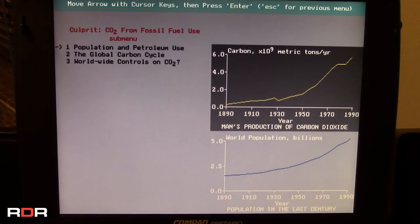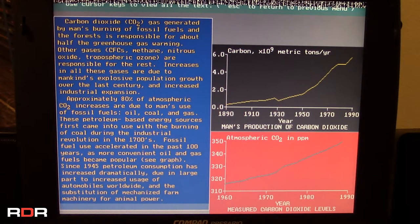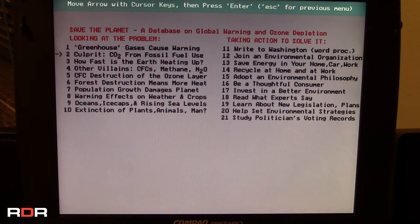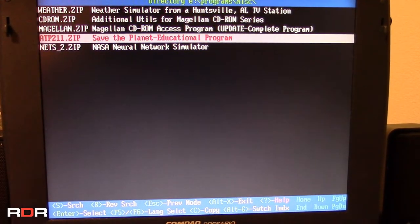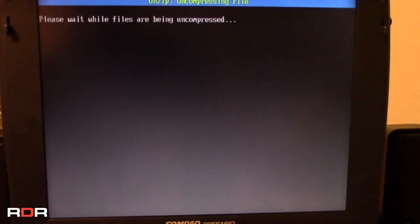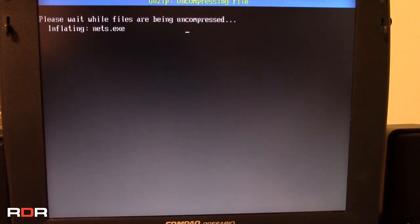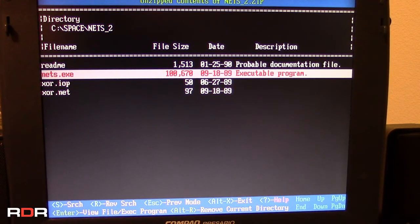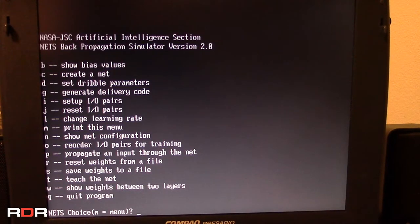CO2 from fossil fuel use. Population and petroleum. I mean, this is insanity. Look at all this. This disk is just piled with crap. We gotta check out the neural network simulator. Maybe we can, I don't know. There we go. Wow, we are in some sort of NASA JSC AI section.